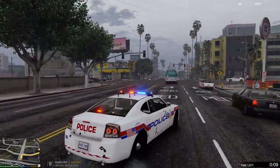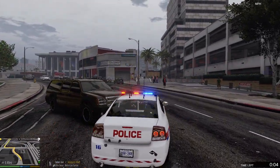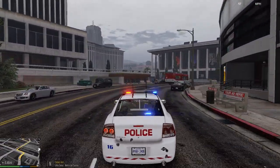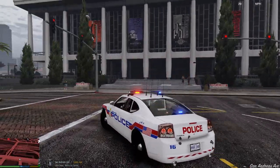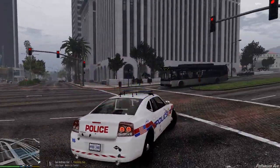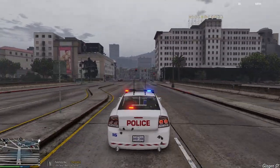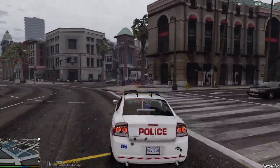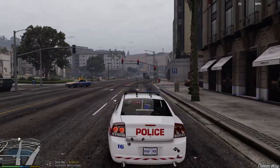Get out of the way. This car is fishtailing. Suspects are in a silver SUV in Rockford Hill. Get a chopper in there. This is Albatross 3 headed toward a suspect. See if the chopper picks him up.